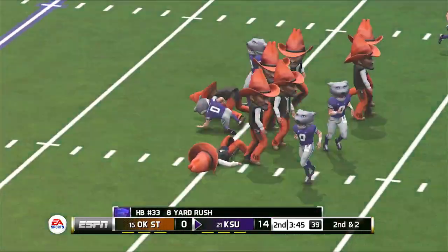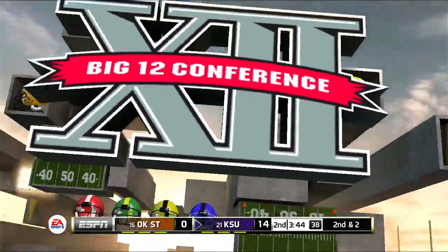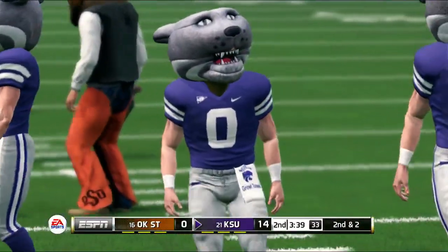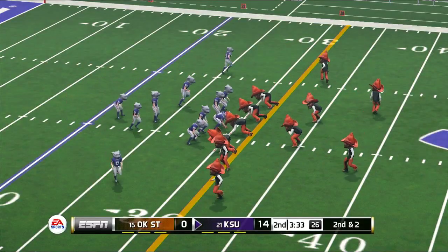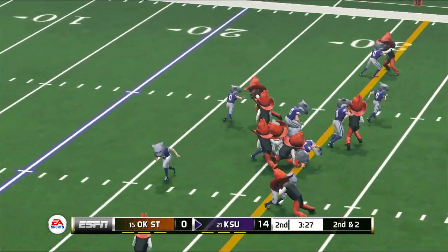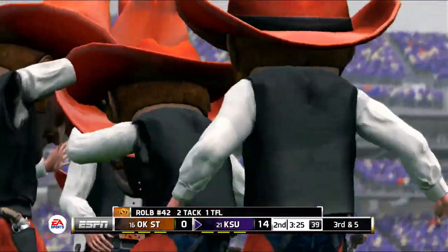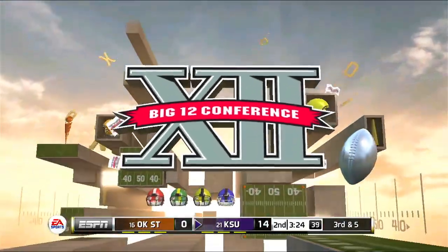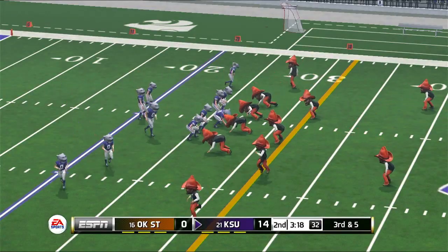A nice job on the offensive line, and they pick up a gain of 8. So it's second down and about 2 yards to go. Taken down in the backfield. That's a loss of 3 yards. Third down. Man left. Four down. 45's the mark.